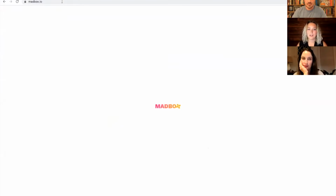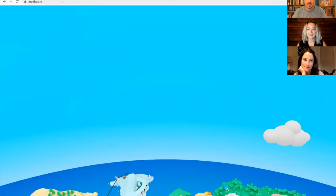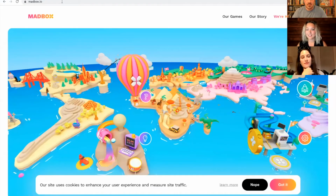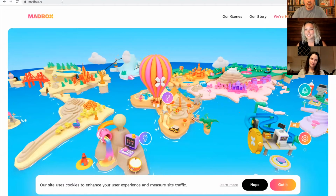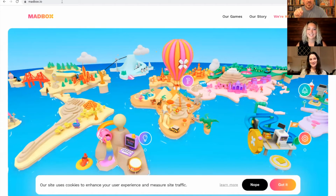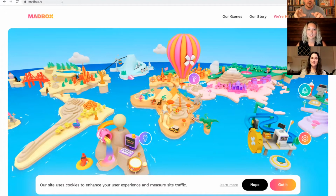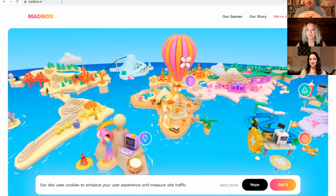Let's look at madbox.io. Whoa. Brian, first reaction. What are you feeling? Like I'm in kindergarten, because the blue plus the texture of these images, it feels like blue from Play-Doh. So it feels like something I could squish. It's like a lighthearted blue.